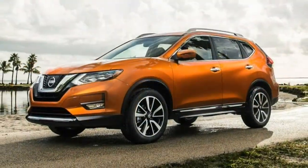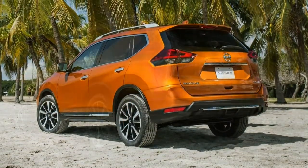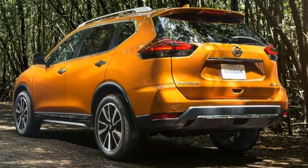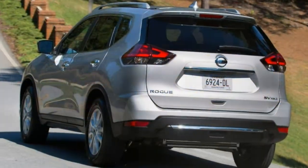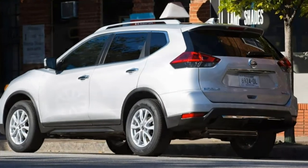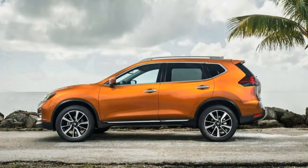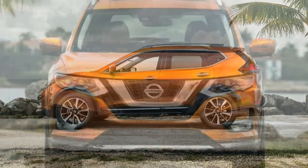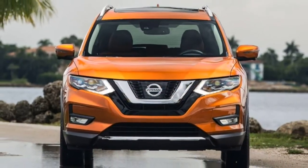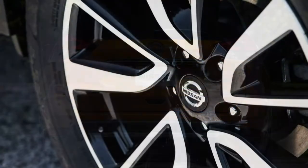Options for the SL include a panoramic sunroof, also available for the SV, and LED headlights, while the Platinum package bundles 19-inch wheels, an electronic parking brake and the ProPilot Assist semi-autonomous driving features. Quilted tan leather upholstery is also available. Another notable add-on includes a third row of seats for S and SV trims, increasing passenger capacity to 7.